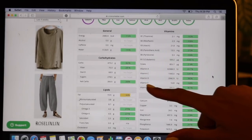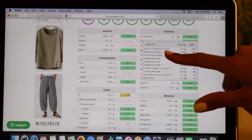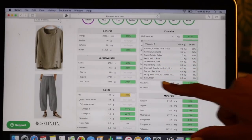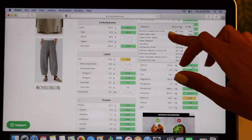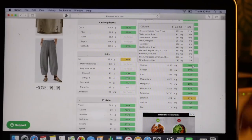Let's check out vitamin E, 168% today. Top of the list, broccoli. Next, kiwi, sweet potato, watermelon, strawberries, peppermint, oatmeal, tomato, mung bean sprouts, basil. Calcium, 117%. Top of the list, broccoli, watermelon, sweet potato, medjool dates, goji berries, oatmeal, kiwi, flax seeds, strawberries.